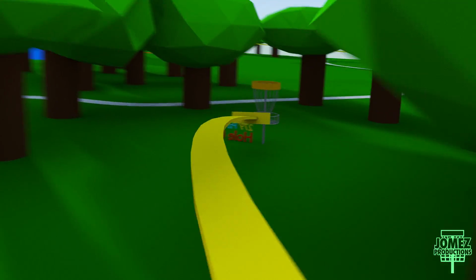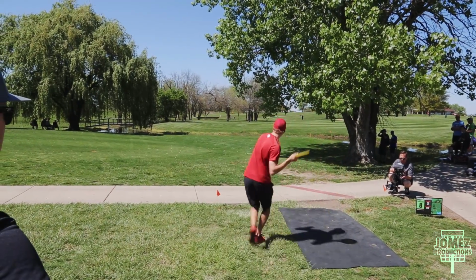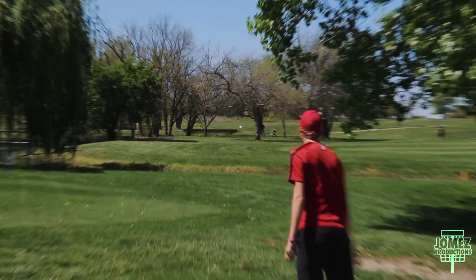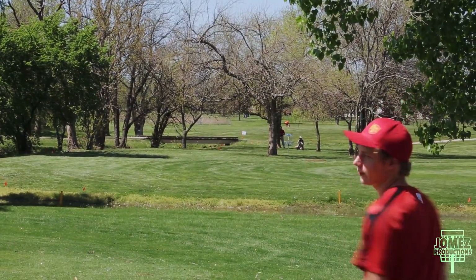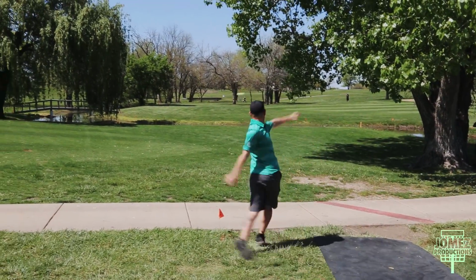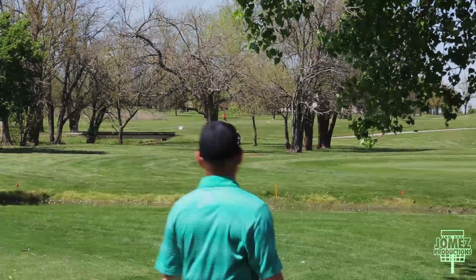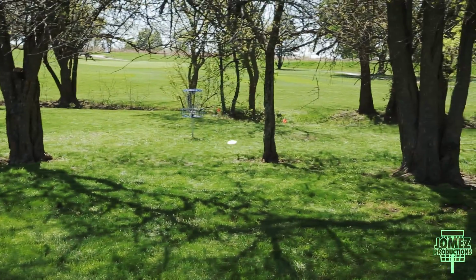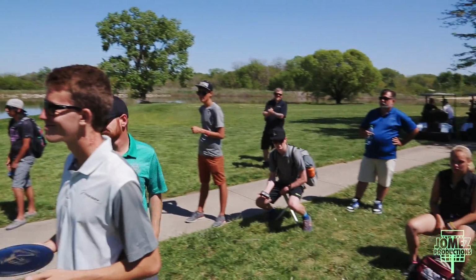Alright, here we are, hole 8. This one, 279 feet. Probably the shortest hole we've encountered so far. Yeah, this one you see a lot of people take the straight route. I know Simon takes a little sidearm. There's OB left of the basket, probably 30 feet. You can see that creek that's right in front of the tee. Goes towards the basket. There's that golf green on the right with some short grass, and there's also some long grass towards the basket. Eric going straight at it. Very well executed. He's probably thrown that shot a couple times.